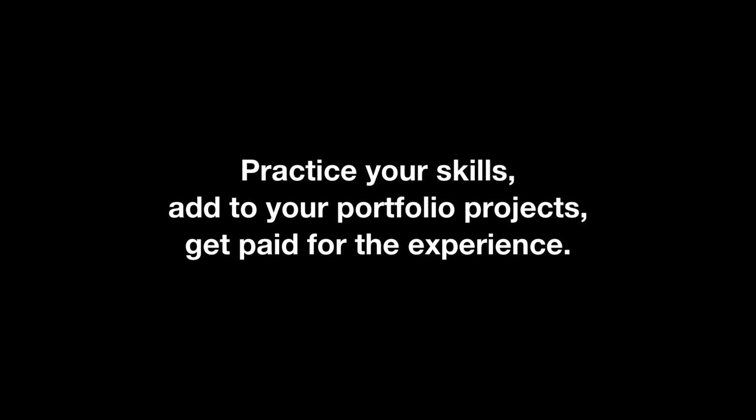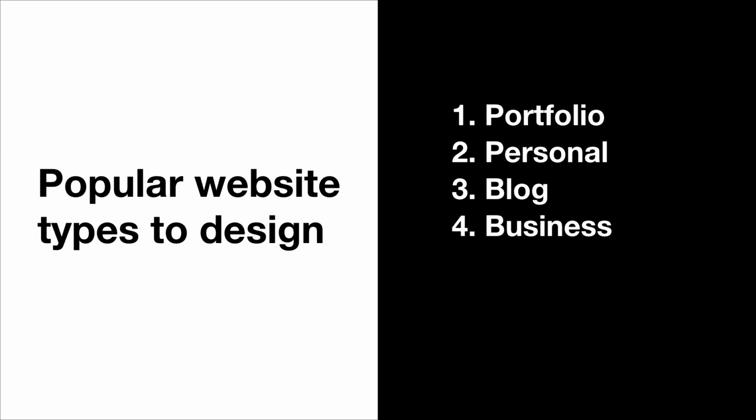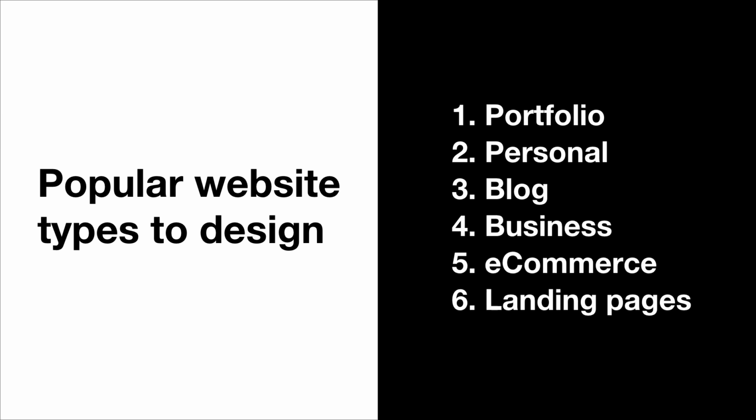So those were some of the most popular website types out there that designers can work on. There are definitely many others out there, but these are the ones with the biggest opportunities for freelance designers. They're easy to get started with and offer the most income potential.